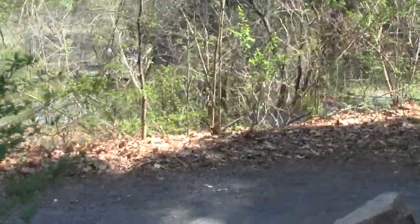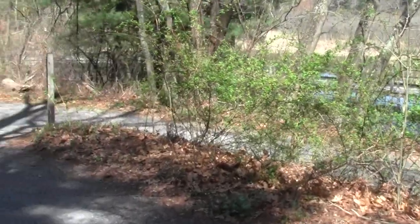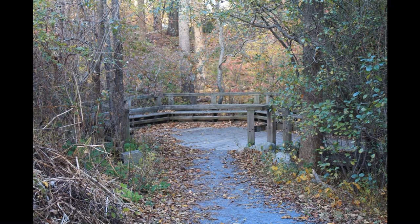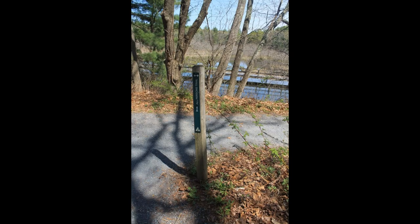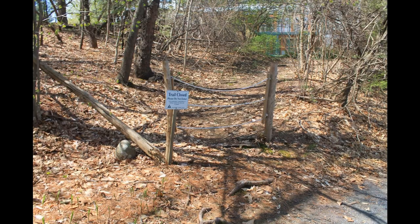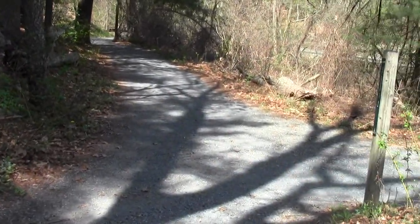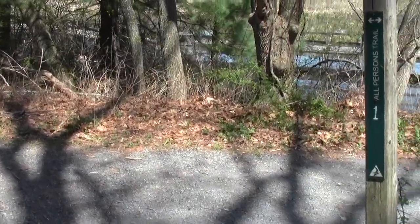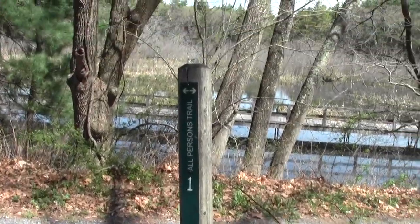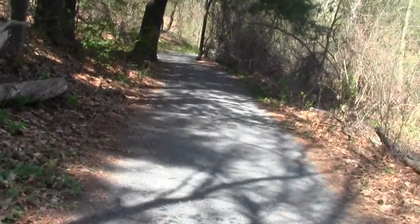Happy little kids discovering the joy of their grandparents and parents. A time-honored tradition. This is the All Persons Trail, so I guess I'm qualified. So I have some vague whiff of personhood.